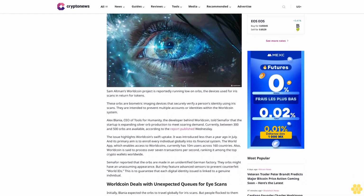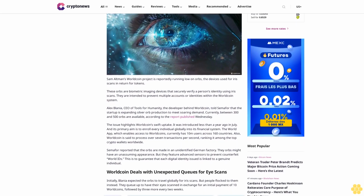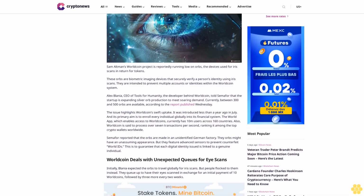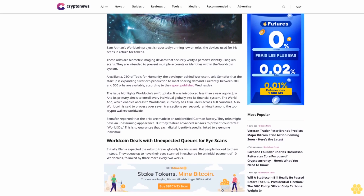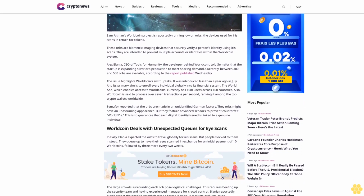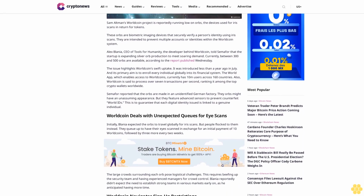These orbs are biometric imaging devices that securely verify a person's identity using iris scans. They are intended to prevent multiple accounts or identities within the Worldcoin system. Alex Blania, CEO of Tools for Humanity, the developer behind Worldcoin, told Semafor that the startup is expanding silver orb production to meet soaring demand. Currently, between 300 and 500 orbs are available, according to the report published Wednesday.